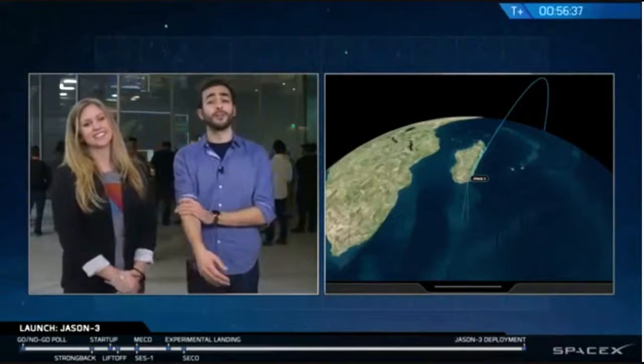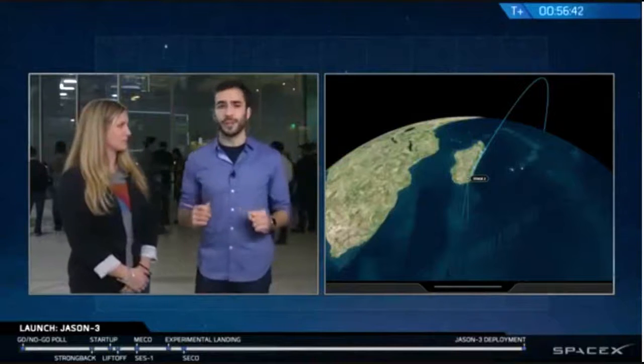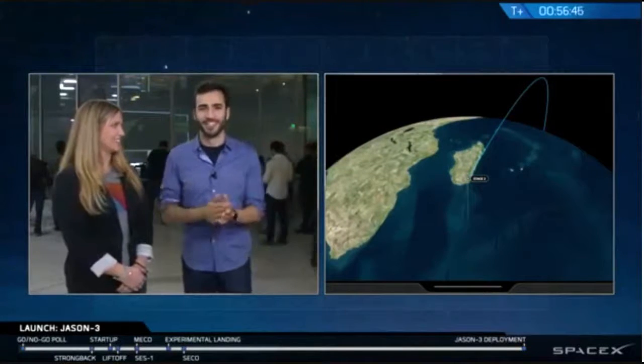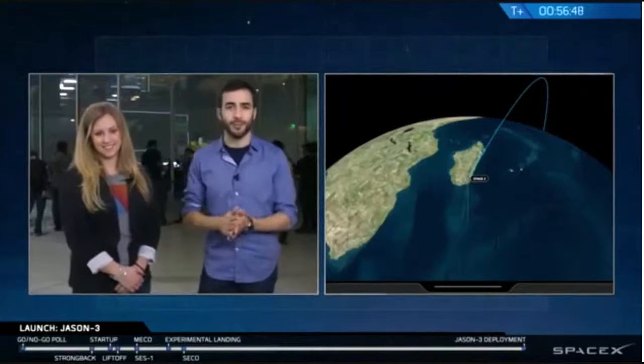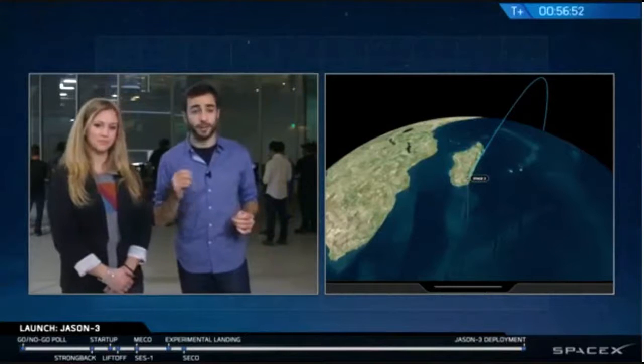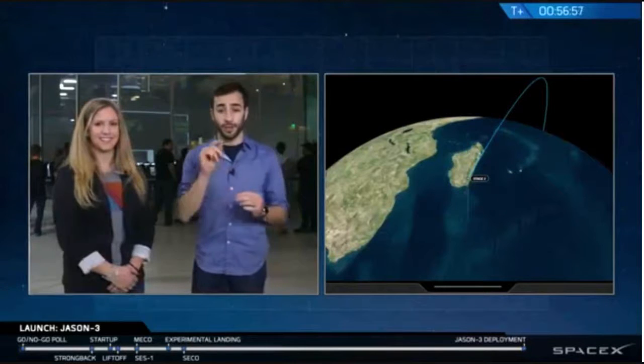So right now we're just waiting for a final confirmation that the satellite payload has been deployed successfully. As soon as we get that confirmation, that means we're in a great spot. That means we've successfully completed today's mission. So keep watching this telemetry camera on your screen right here. This is accurate. It's moving kind of slowly, but this is the actual trajectory of the spacecraft. As we get telemetry from the rocket, we can see it on the screen right there.